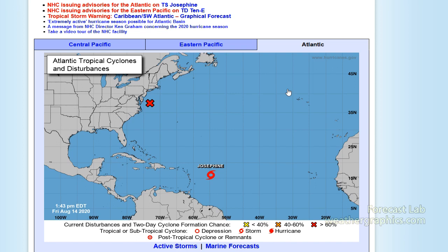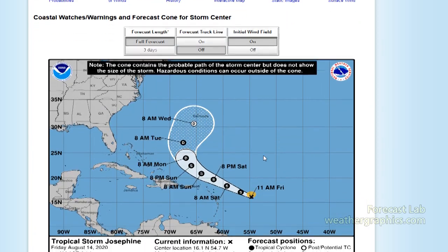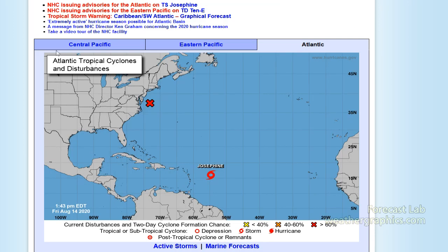And of course we should see how things are looking out in the Atlantic. Tropical Storm Josephine, 35 knots. It's not very strong at all. 1006 millibars. That's not very strong either. There's the track going for some strong recurvature and nothing in here indicating hurricane strength. So it appears pretty quiet out there over the Atlantic.